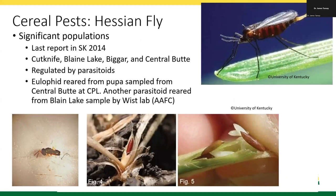The next interesting one is Hessian fly. So the last report of this one was in 2014. We had multiple reports of this one in the Cut Knife, Blaine Lake, Bigger, and Central Butte area. As a rule, these are regulated by parasitoids, about 4 species, and we reared a eulophid, pictured lower left there, out of a Hessian fly pupa at the Crop Protection Lab. Tyler Wist with Ag Canada also reared a parasitoid from another sample. So the parasitoids are there, but we've seen an upregulation of Hessian fly populations. This can be a very damaging pest for cereals, and it's definitely one that we'll be keeping an eye out for.